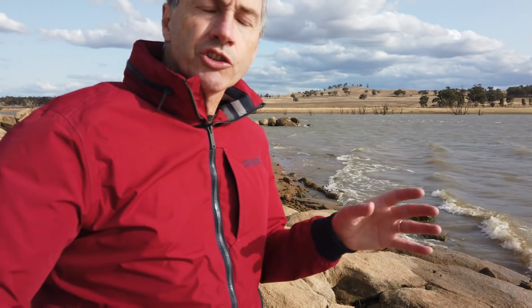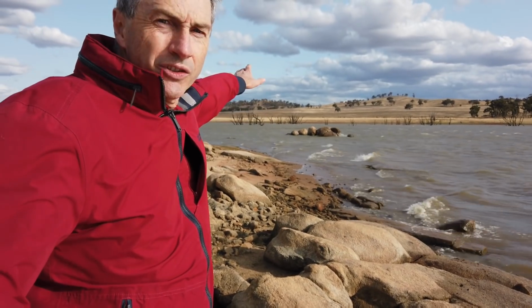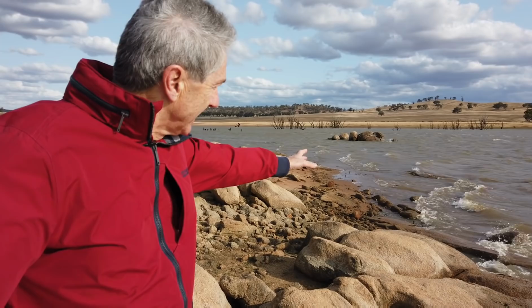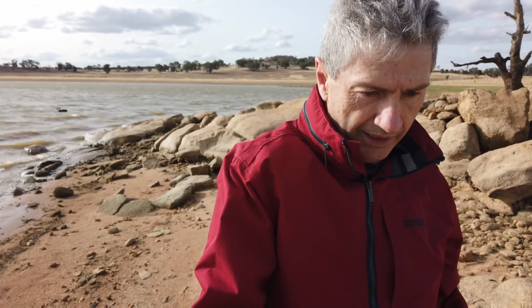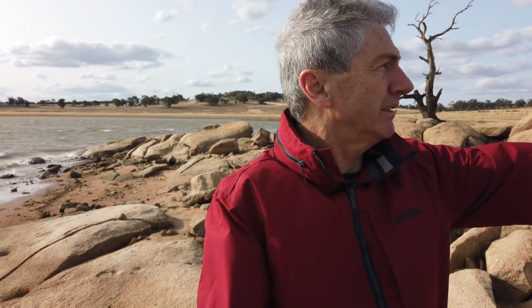I might even have a go at shooting some star trails down this direction, because that's south, due south down that way. So I can cut off the edge of these rocks and actually get the water in the shot. You can see these rocks here behind me now, and they're quite a large outcrop. So I'm on a point here of the lake, so the water wraps around a little bit down on both sides. And that gives me a fair bit to work with, I think.